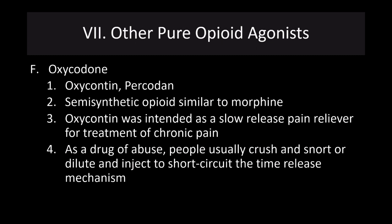This is a drug there's a lot of controversy around because there are a lot of pain clinics in some areas, particularly places like West Virginia, where there was far more oxycodone being sent to West Virginia than there were people, which is pretty remarkable.